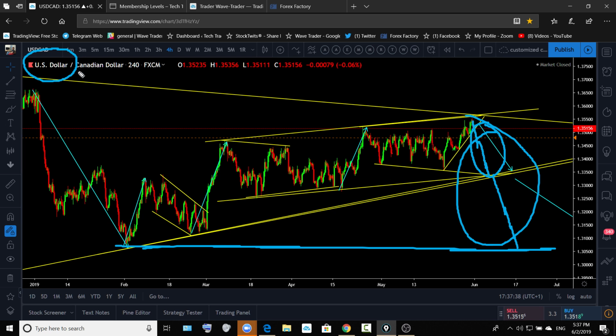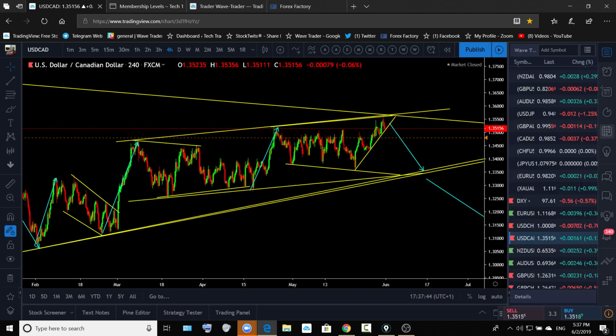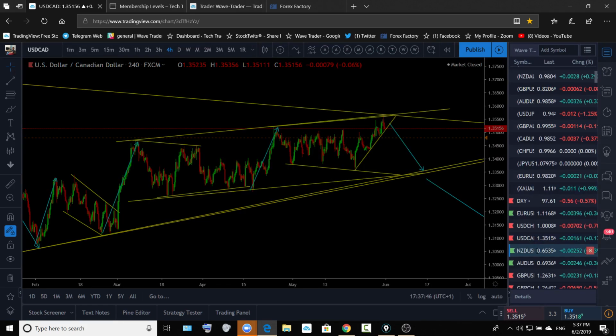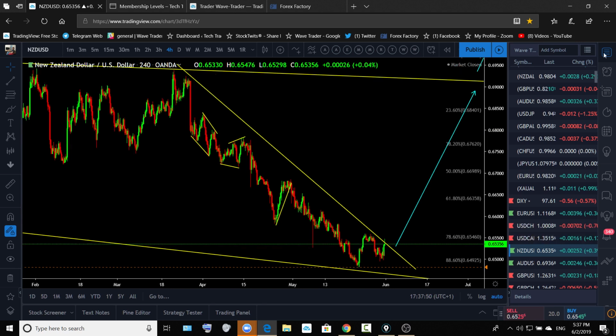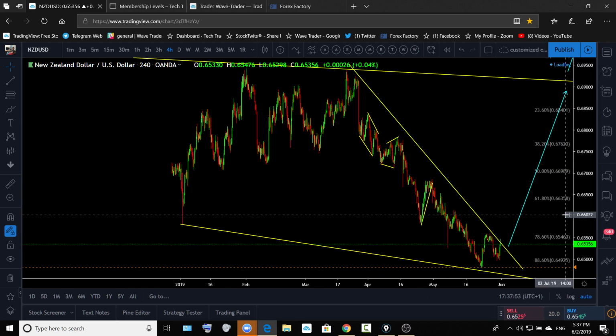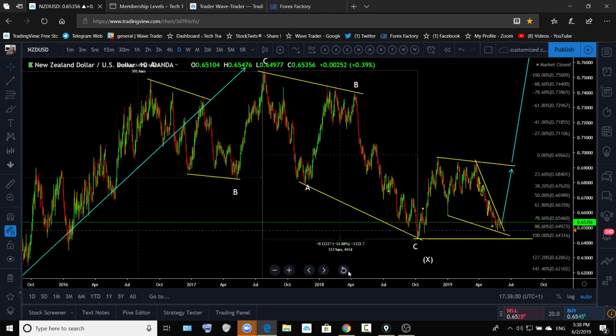Okay, so CAD is not strong at the moment just because of the oil. All right, so a correction on oil will push this pair to the downside. And we were bearish on the Kiwi dollar, US dollar as well for short term last week to the downside. We got a break even trade.